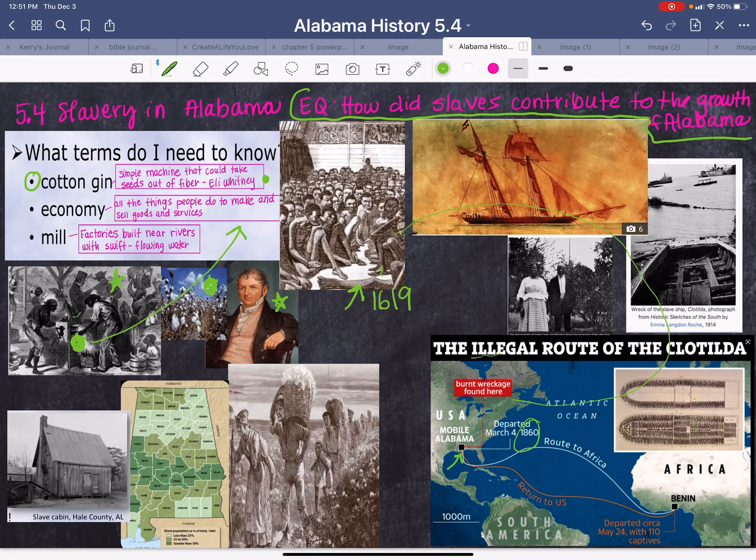The last slave ship. This is a picture of the last slave ship. There are no known pictures of the slave ship, but based on documents, this is what the last known slave ship looked like. And it was called the Clotilde. And it arrived in Mobile in 1860. They started out over here in Africa, and they sailed all the way over to Mobile. The Clotilde arrived in Mobile in 1860 with a load of slaves to sneak in and sell. Descendants of this group later started a settlement near Mobile called Africatown, USA.